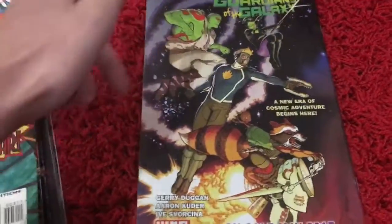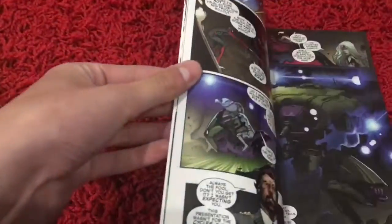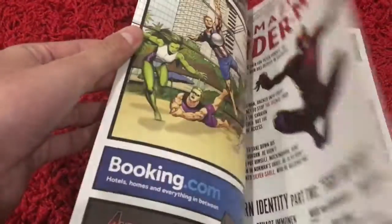And it's got an ad for my least favorite Guardians of the Galaxy series of all time. I hate the all-new Guardians of the Galaxy series. I hate it. So there you go. There's that one.